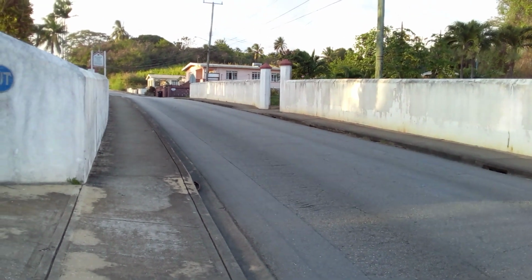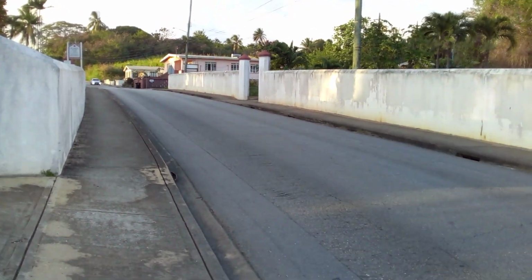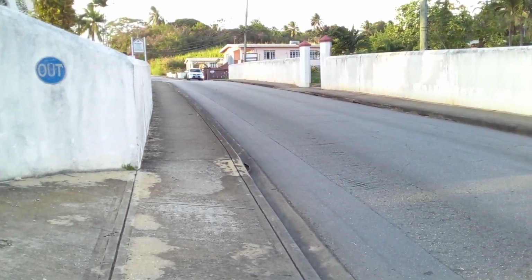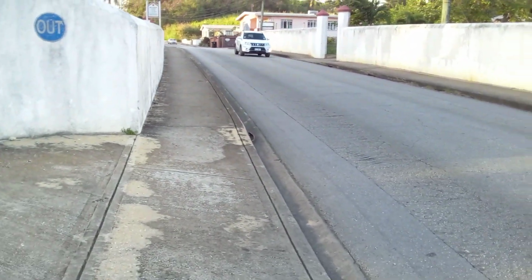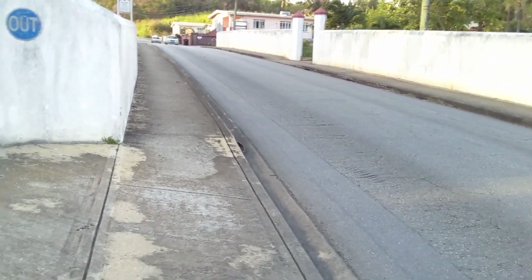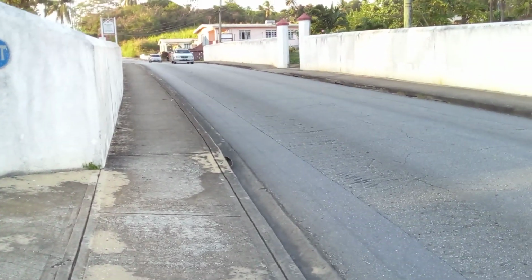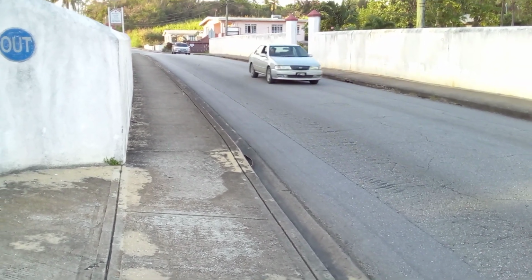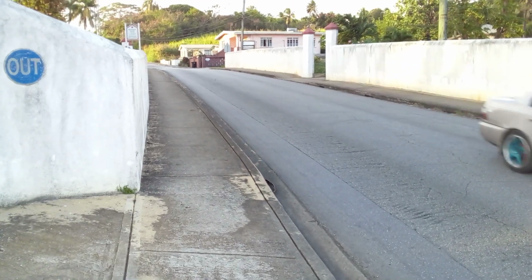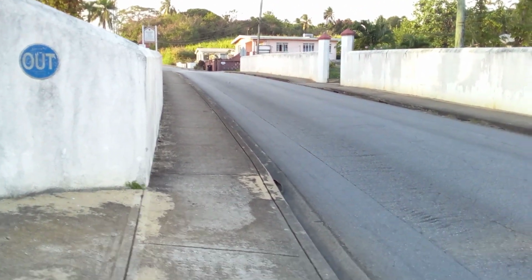I can hear the rolling of the bus coming. One thing about in the country, you can hear the rolling of the buses coming from afar off, especially the diesel powered buses. You can hear them coming from miles away, so that you will know when to run to the bus stop.